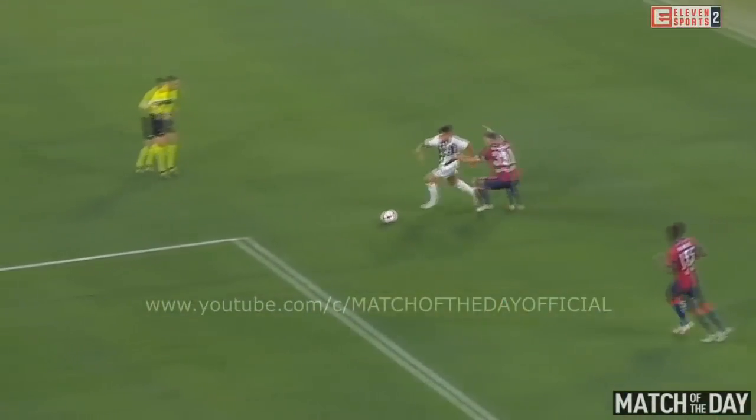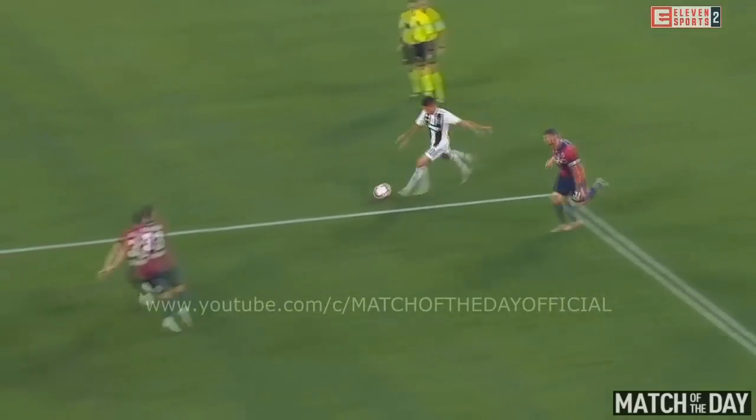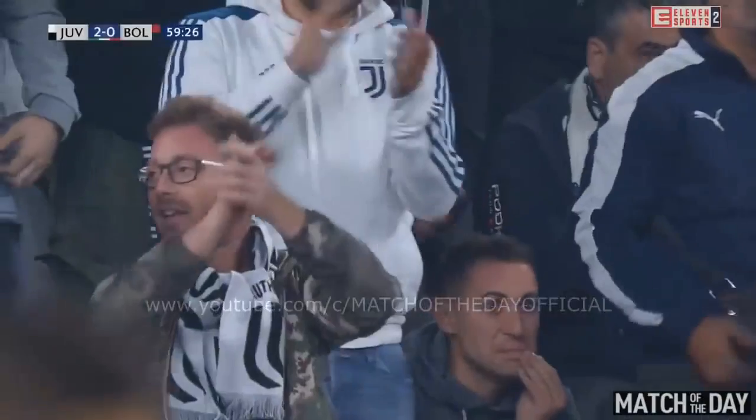Unusual technique actually, because normally when you're in this area you're aiming for the far post, you're trying to whip it in towards that top corner, but he strikes it really clean. Good save from the Pole away to his left-hand side.